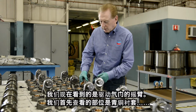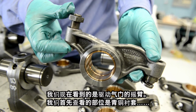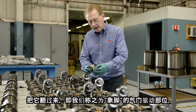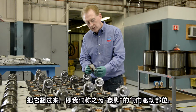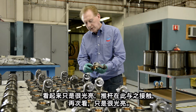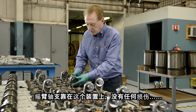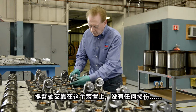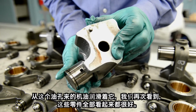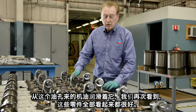We're now looking at the rocker arms that actuate the valves. First part we look at is the bronze bushing. It looks in excellent condition, no wear whatsoever. We move it over, the part that actuates the valves, what we call the elephant's foot, it is just highly polished. And where the push rod connects here, again, just highly polished. The rocker shaft is supported on this unit with no distress whatsoever, and it is oiled from this oil hole here. And again, in any of these components, they all look excellent.